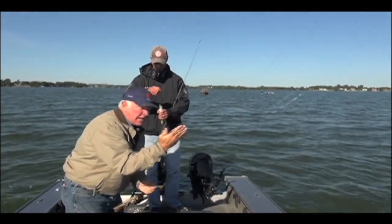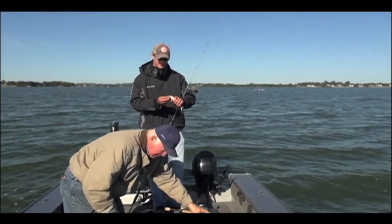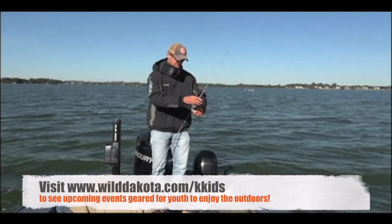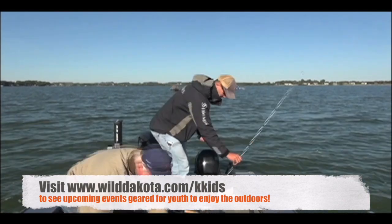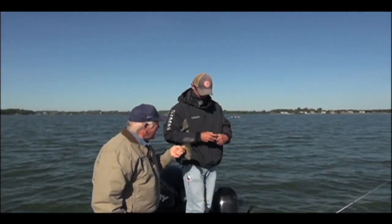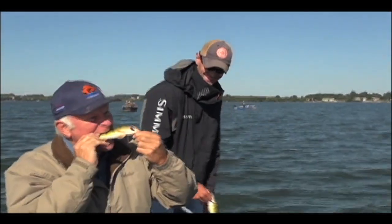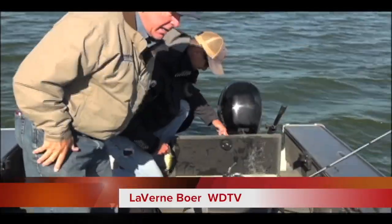Oh, ouch. Nice change of pace from catching those bucket mouths, catching these golden perch. Two more. Look at this guy. There it is. Look at there. Oh, I can't wait to eat them. Let's get going. We got to get some more minnows to get down.